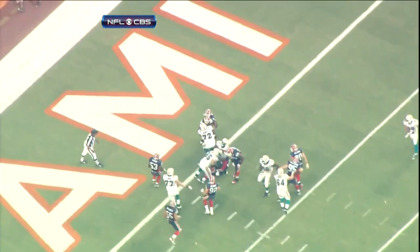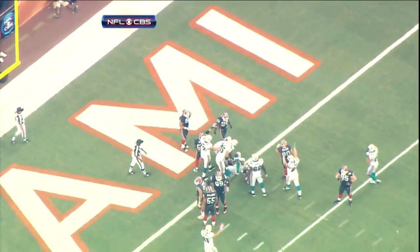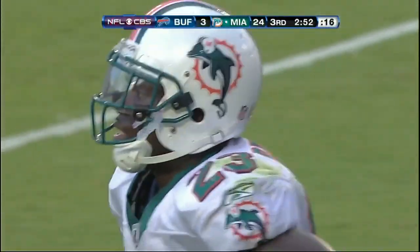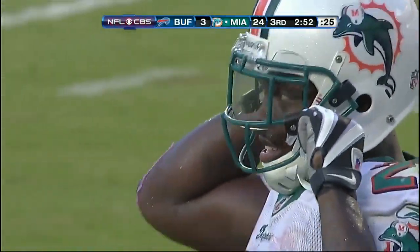I think he crossed the plane. Right there, I think he crossed the plane. I think they're going to review it. If you're Sparano, you've got to take a look at it. There goes the red flag. One official raised his arms, another waved him off and said, no, I had a better view. And they were so late. There is a challenge. Here we go.